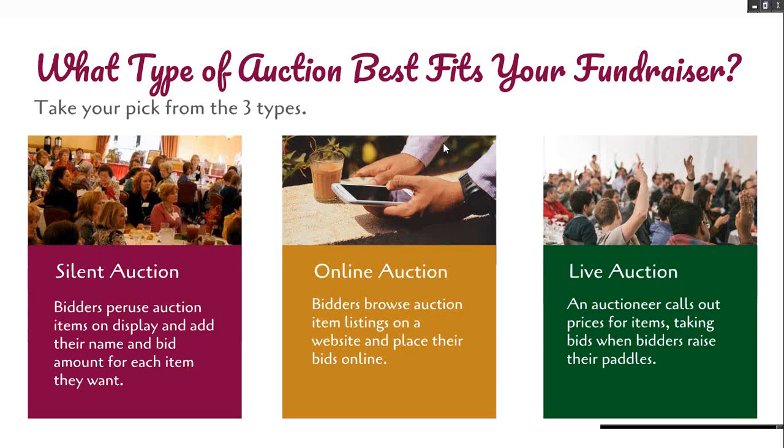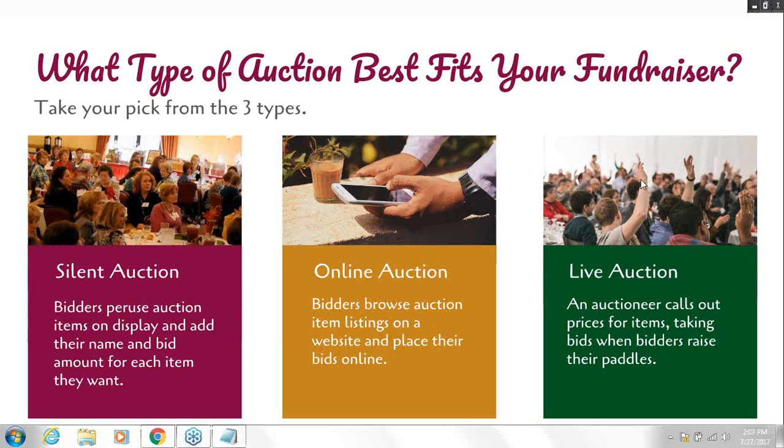Everyone loves them. Next, we're on to the 3 types of auctions. So I think everybody here probably knows the 3 types of auctions. We'll just mention they're silent auctions, online auctions, and live auctions.